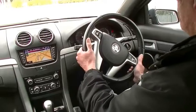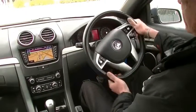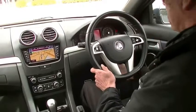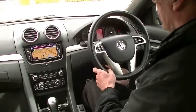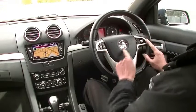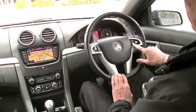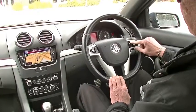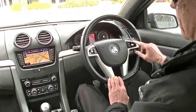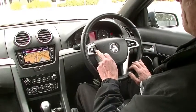Leather wrapped steering wheel, fully adjustable, reach and height adjustable in the SSV, so set ourselves up where we're nice and comfy. Simple matter of just locking it away by the lever on our steering column. On our actual steering wheel itself, we've got our volume control on our right hand side, our button for our navigation, and directly above that our phone button as well. On our left hand side, our audio button and then our trip computer button.